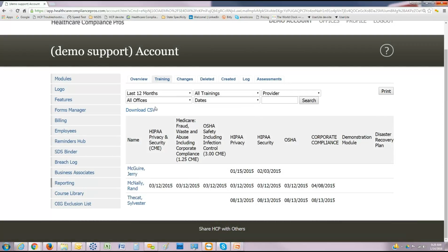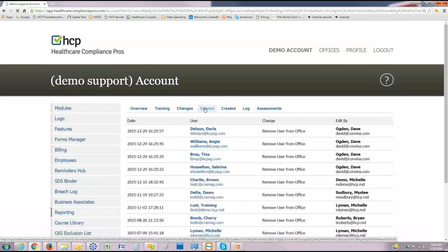You also have the Deleted tab here. Any employees that you have that may no longer be with you, that have been terminated, if they have any training history, that will be archived here in this deleted tab for the life of your account. So you will always be able to access their training history even if they're no longer an active employee with your practice.